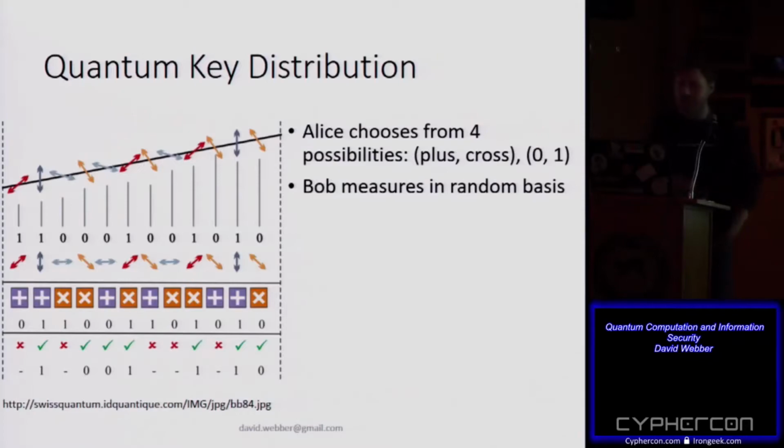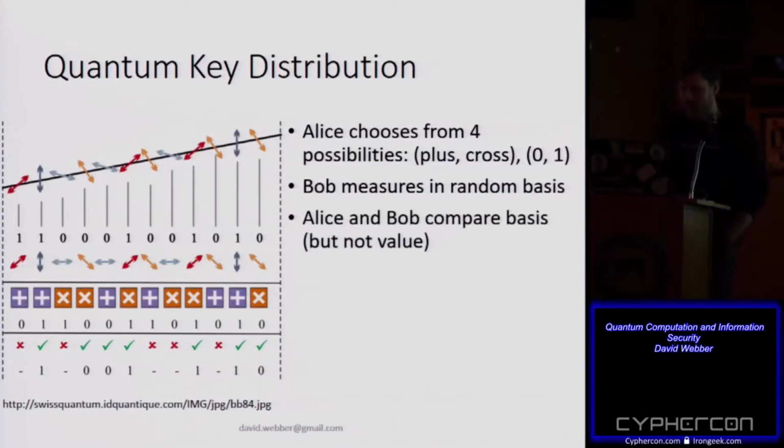So then Alice and Bob get on the phone, and there's probably an eavesdropper on the phone. They could do this anywhere. Publicly, Alice and Bob compare what basis they used, but not the value. So Alice says, okay, I sent my first photon in the cross basis. Bob says, I measured in the plus basis. Okay, we can't use that one.